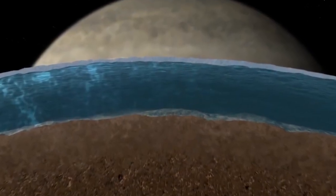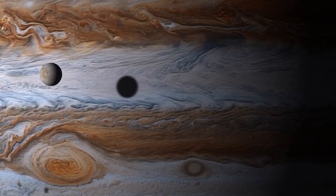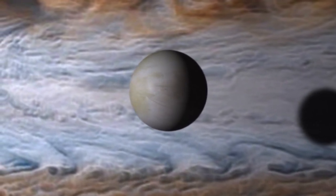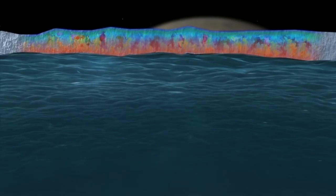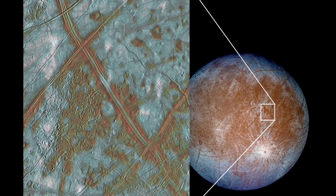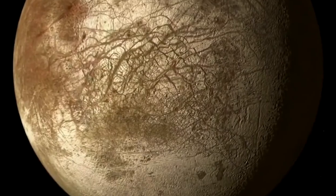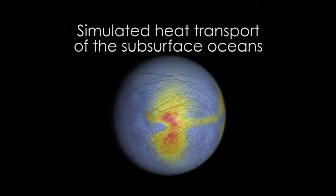One thing we're really trying to get at in understanding the potential habitability of this probable ocean: first we want to confirm the ocean, we want to understand, is there communication between the surface and the interior? Because on the surface, we know there are lots of oxidants made by the irradiation of Europa's surface. And if those oxidants can get into the ocean, that would be a fantastic fuel for life.